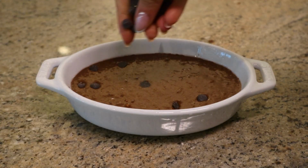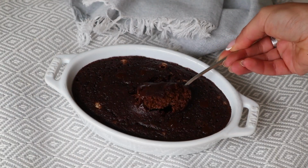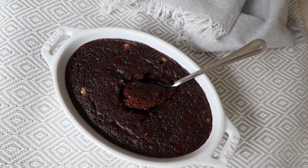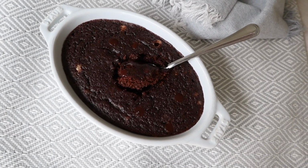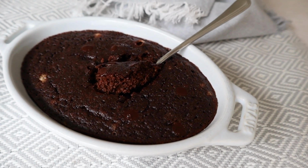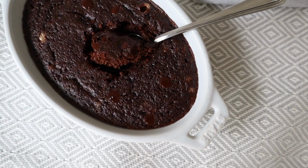Place that with a little bit of chocolate chips in the oven, bake it. Warm, gooey, fudgy chocolate cake. Like I said, I had it for one, but you could share if you're feeling really nice with someone, or put some dairy-free vanilla ice cream on top. So delicious, full of good for you ingredients, satisfying, nourishing, and delicious.